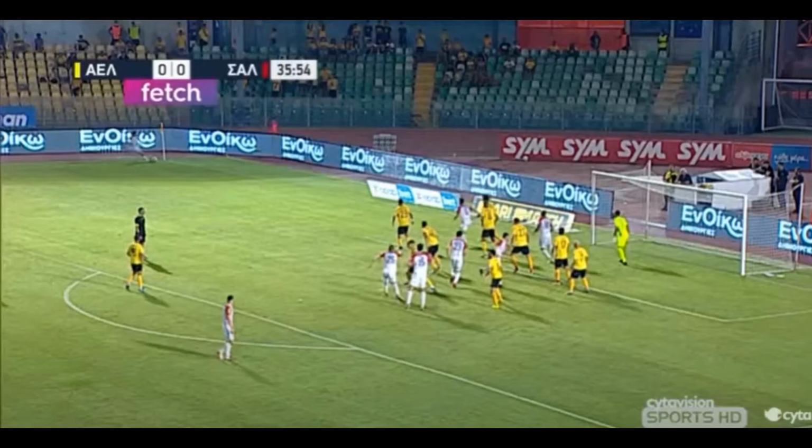Now on to the next game against Salamina. 35 minutes in, corner, and what you'll see is the zonal marking effect. 1, 2, 3, 4, 5 defenders across the 6-yard box, 3 midfielders across the penalty spot. Notice this man on the edge of the box. No one is picking him up. They're all too busy either marking men here or watching the ball.